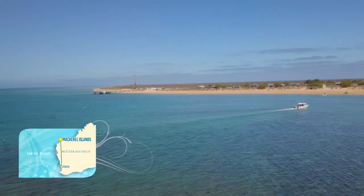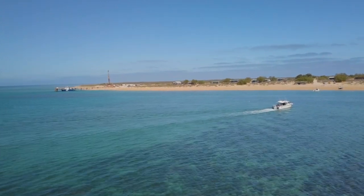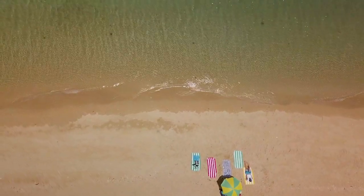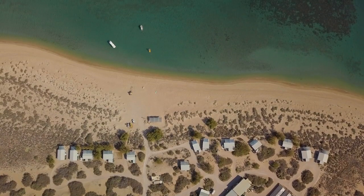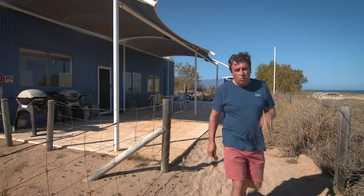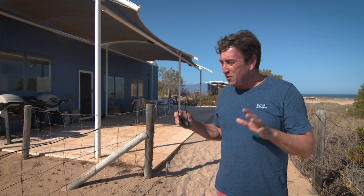Okay, I'll admit it, I'm in love with the Mackerel Islands. Located just off the coast of Onslow, which is about 2 hours south of Karratha by road, or 2 hours north of Perth by air, this place is a coast lover's paradise, with everything you could ever want to experience at your fingertips. One of my favourite things to do when I'm staying on the Mackerel Islands is to head out from my beachside accommodation out to the water.